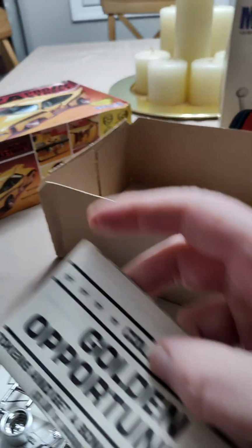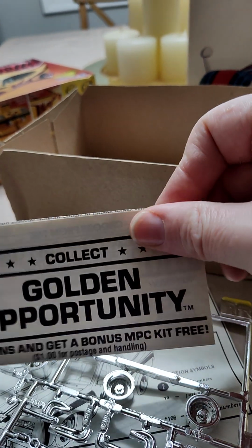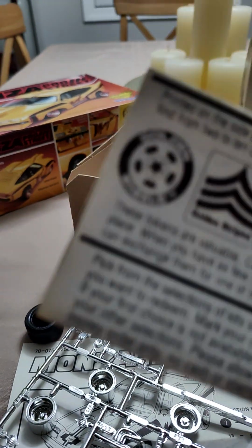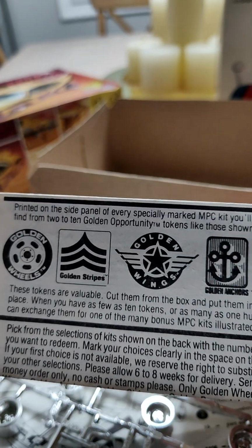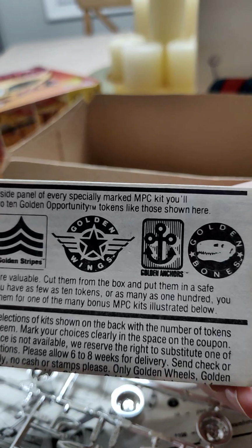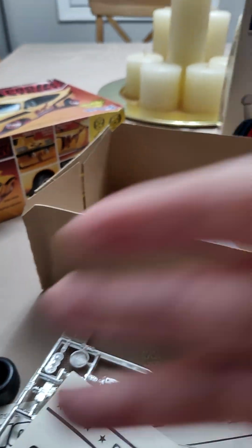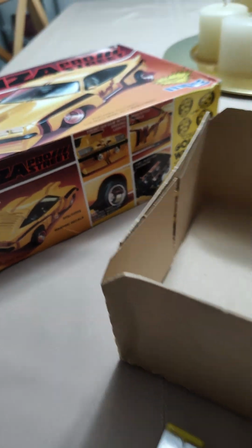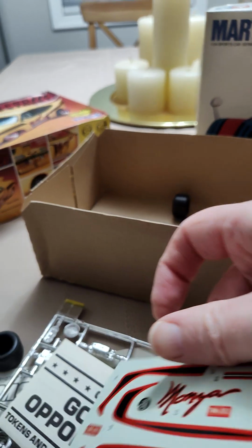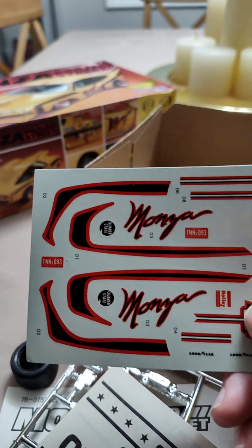Of course, this is the Golden Opportunity. So they have the sticker indications of like cars, Army, Navy, Air Force, and it seems like a dinosaur. I don't know why they would add a dinosaur, but maybe AMT had dinosaur kits, I don't know. And here, original vintage decals, which say Monza on it with the old style.